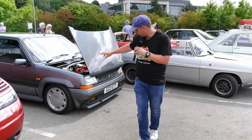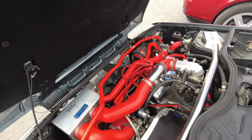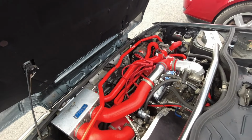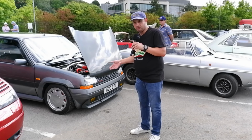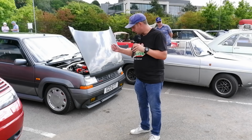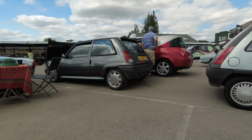Again, 1397cc engine, Garrett T2 turbocharger on these post-facelift cars with about 120 horsepower, and as I say, back in the day that made this a seriously quick car. It was certainly a lot more performance than you would have got, say, from an XR2 or a Nova GTE. I think the only thing that could really compete would have been the 205 GTI.